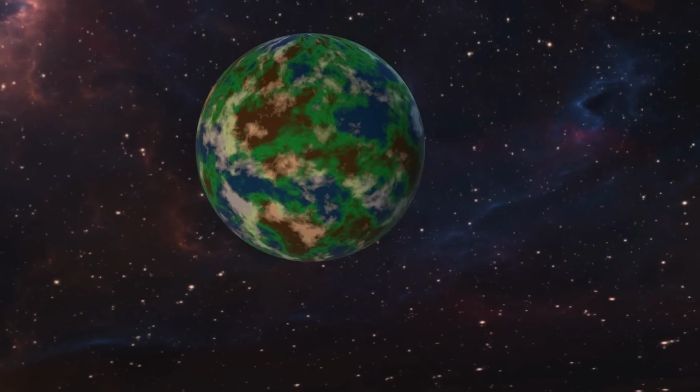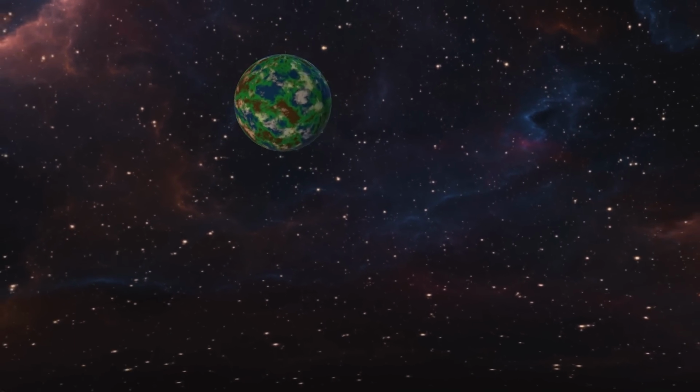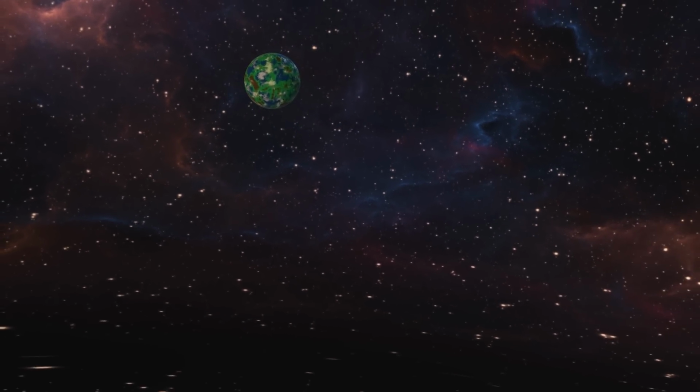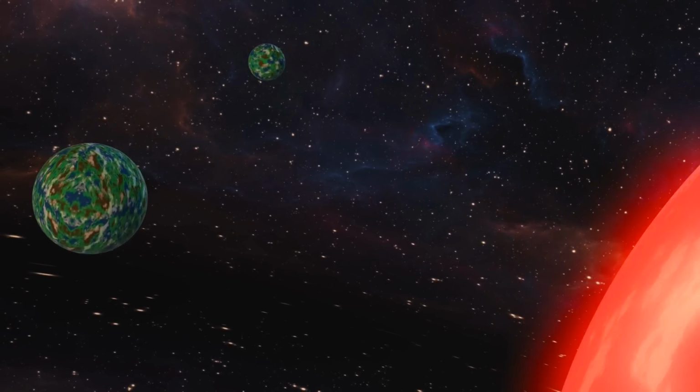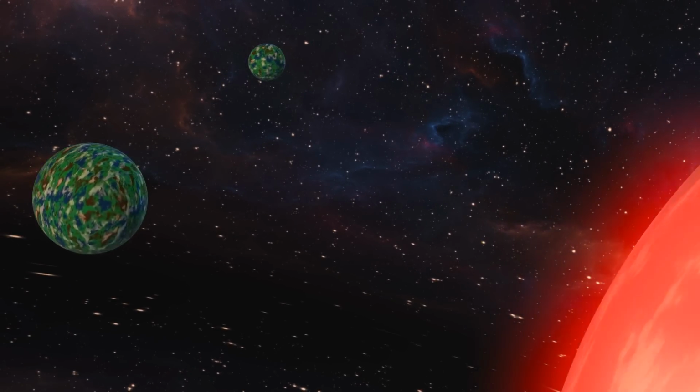But despite these challenges, LP890-9c is still a fascinating exoplanet worth studying further. Who knows what secrets it may hold? Let's move on to the next candidates.